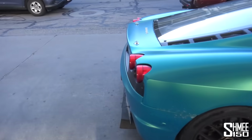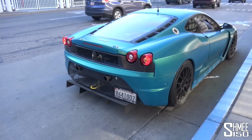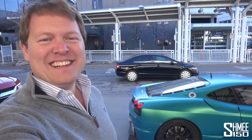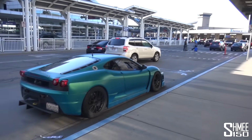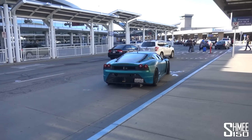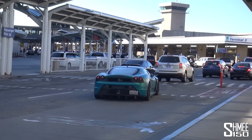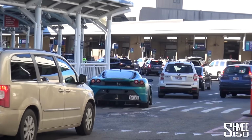It is time to get our ears blown off again then, the startup of this silly thing. What an amazing trip out here. Big thanks to James. I've had a lot of fun. Just look at that. Race car amongst normal traffic, cruising on out from Salt Lake City Airport. What an amazing trip.